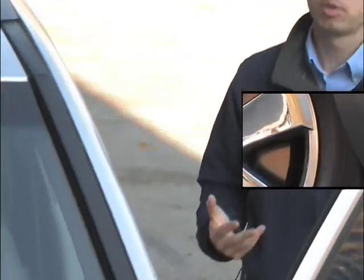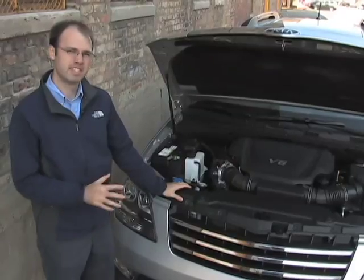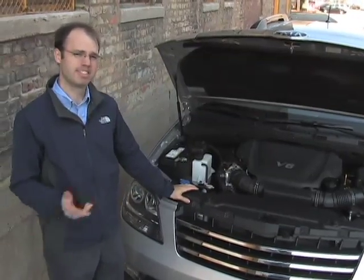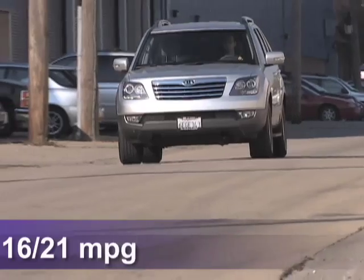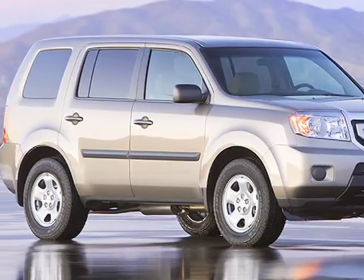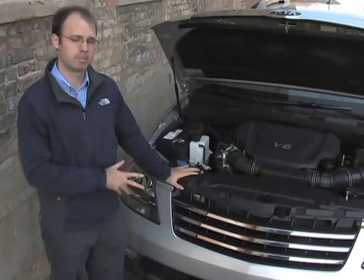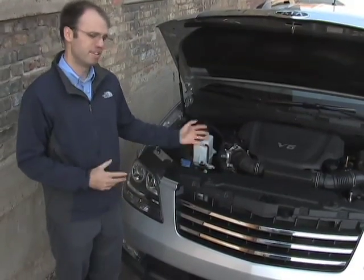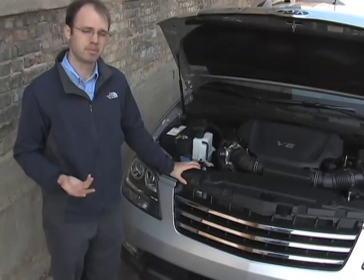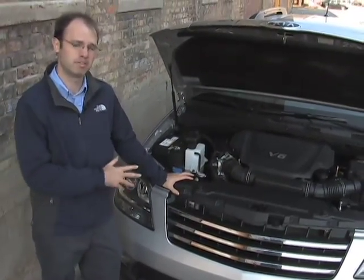The Borrego is offered with either a V6 or a V8 engine and 2- or 4-wheel drive. Now this is a 4x4 V6 model, and it gets an EPA estimated 16/21 miles per gallon city/highway, which is almost as good as the Honda Pilot crossover, and it's better than the Ford Explorer's gas mileage. What may be more important to some SUV shoppers is towing capacity, and the V6 model can tow up to 5,000 pounds, but the V8 can handle up to 7,500 pounds, which is quite a bit for a vehicle this size.